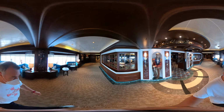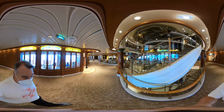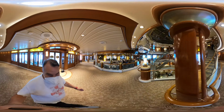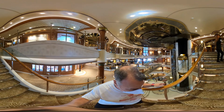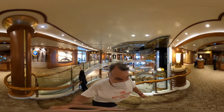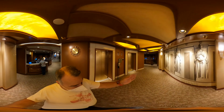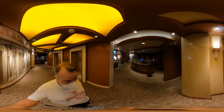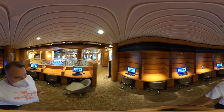Most Princess ships have 3 decks in the piazza, but in the plaza there's 4 decks. So, but it's narrower. It's a tighter radius circle. Hi there. And so here's the internet cafe. The internet hasn't worked in a week or more. And they have more internet cafe on the other side. And they actually have computers you can use. But the internet's not working.